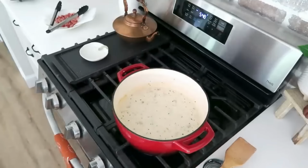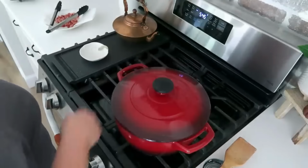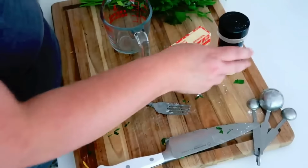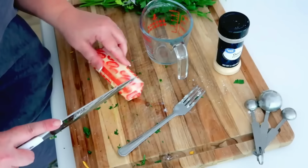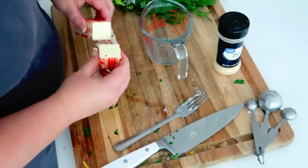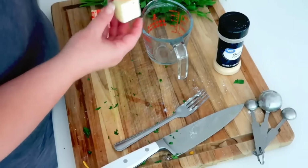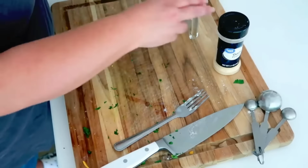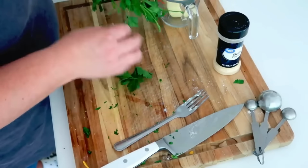And while that is simmering, we're going to go back over to our cutting board and get the topping for our biscuits ready. So for your topping, you're going to melt a little bit of butter. You need about 2 tablespoons, and you're going to add in about a teaspoon of garlic powder and about a tablespoon or so of parsley.